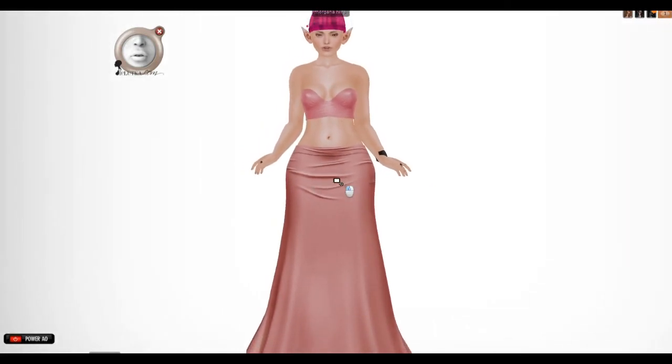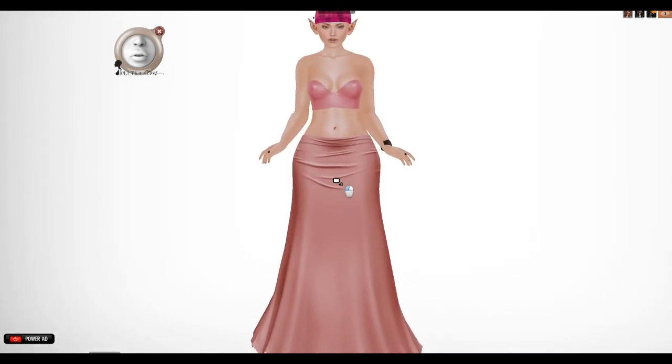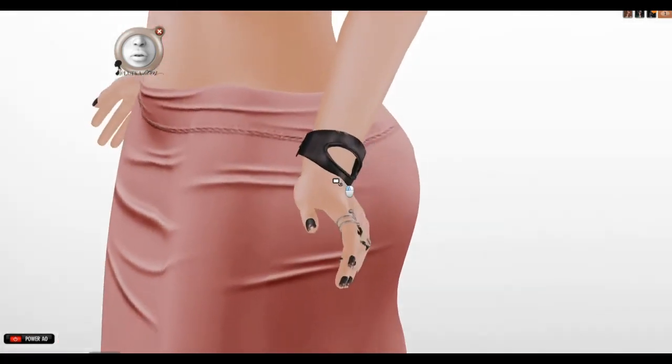Alright, so my top is from Sinful. I'm not sure if it's part of an event, but it probably is, so all that information will be on my blog. And my skirt is from Just Because. And I love them. You know why? Just because.